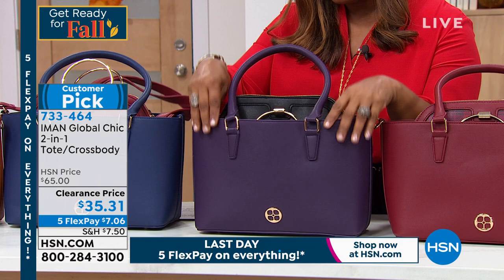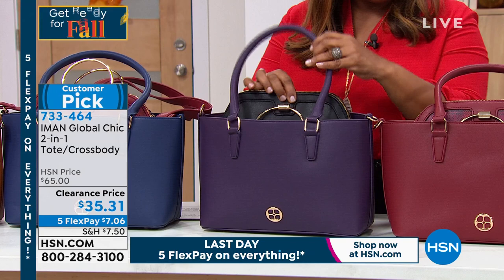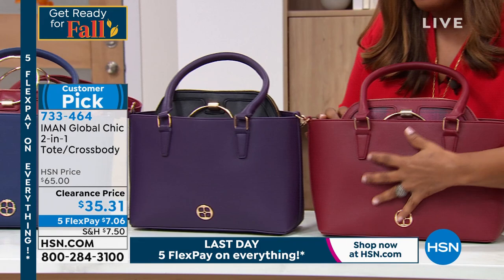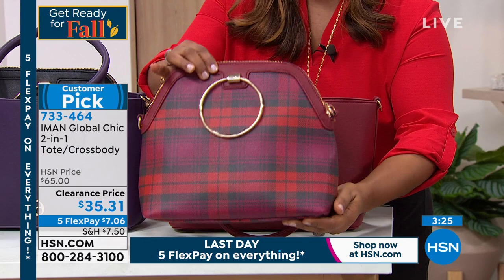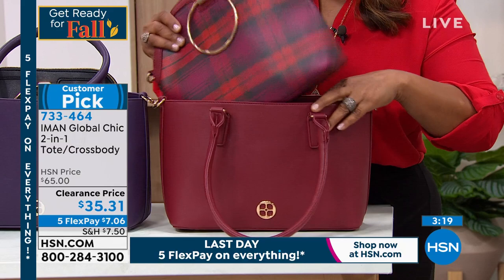Here's the eggplant. The eggplant comes with the solid black bag. And then finally, the cranberry, and this is one of my personal favorites. Look at how deep and rich this color is. It's a true cranberry. And then, wait a second, look at this. Look, how beautiful is that color combination on the inside. So this is your only chance to grab it in this hour at this price.